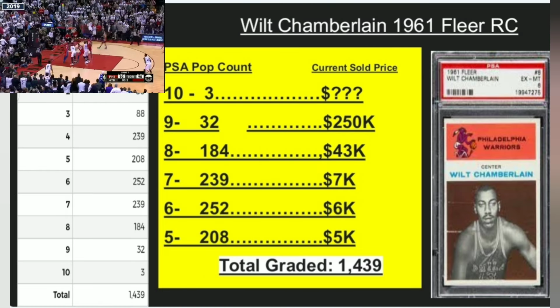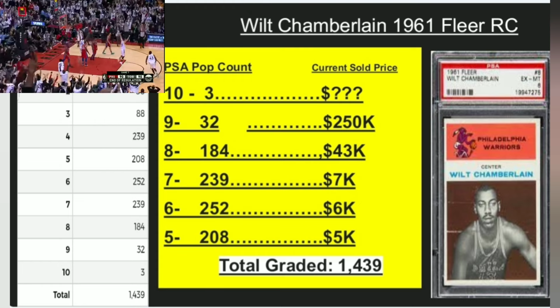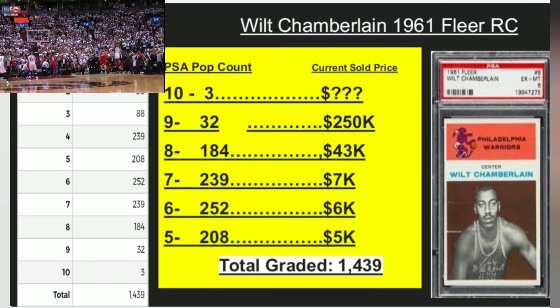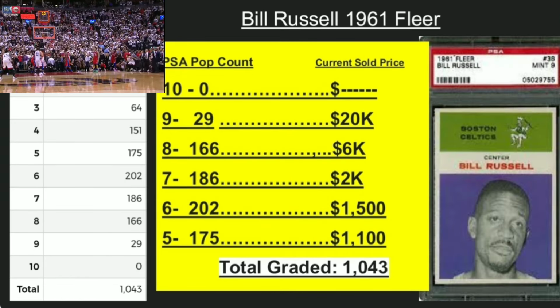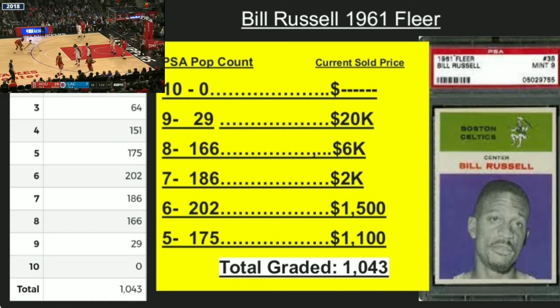Now here's the first year Fleer printed basketball. They didn't print another set until 1986. Here's the Wilt Chamberlain, very rare card. From that same set is Bill Russell's only other card. Bill Russell has the 1957 Topps, and then here's 61 Fleer. Only a little over 1,000 graded. Again, none in a PSA 10.